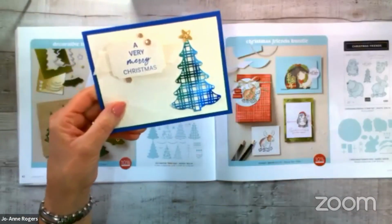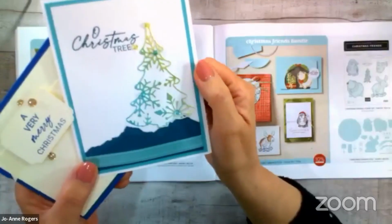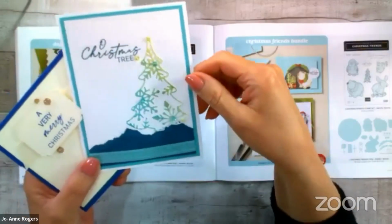This is very vanilla. And then another one that's watercolored. So I love this particular die. This die has snowflakes in it. And the background again is a watercolor background.